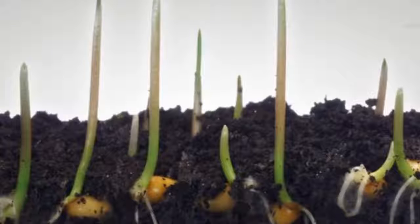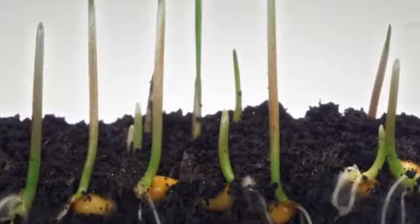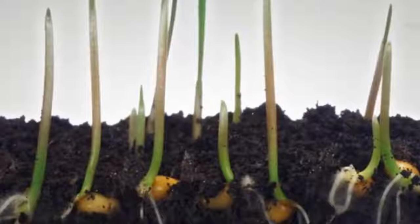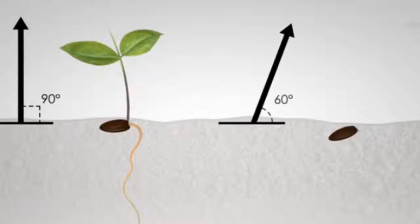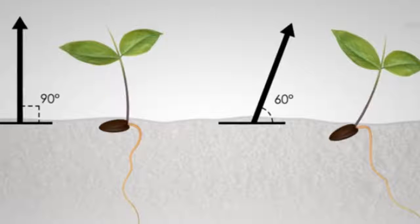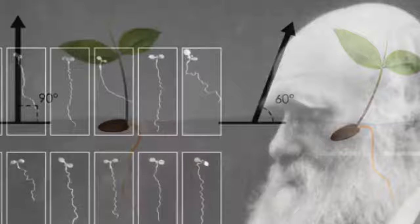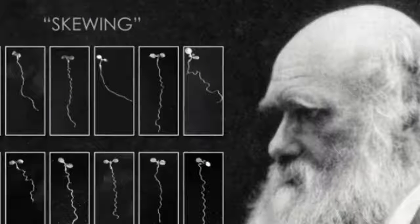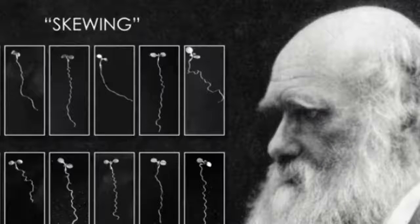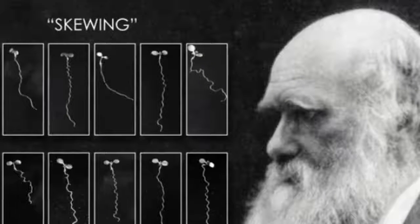To determine which direction to grow, terrestrial plants use gravity as a cue, and they use touch to maneuver around obstacles. In the late 1800s, Charles Darwin demonstrated that plants growing along a tilted surface don't send their roots directly away from the seed, but instead send them to the right or left. He hypothesized that this growing pattern, called skewing, was caused by a combination of the roots touching their way across the slanted surface and gravity pulling straight down on them.